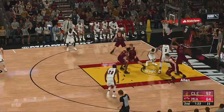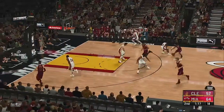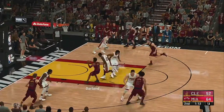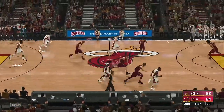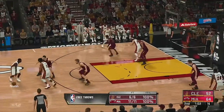Dragic against Wade. No good from Dragic. The Cavaliers trail by 12. We've got 1:13 left in the first half. And we haven't seen them get to the line as much here in the second quarter. They might be settling a tad too much offensively.